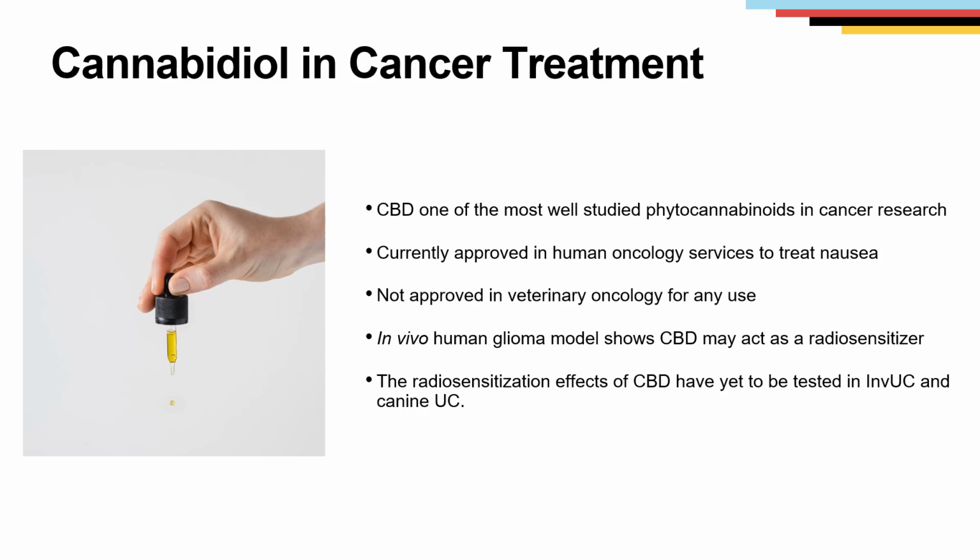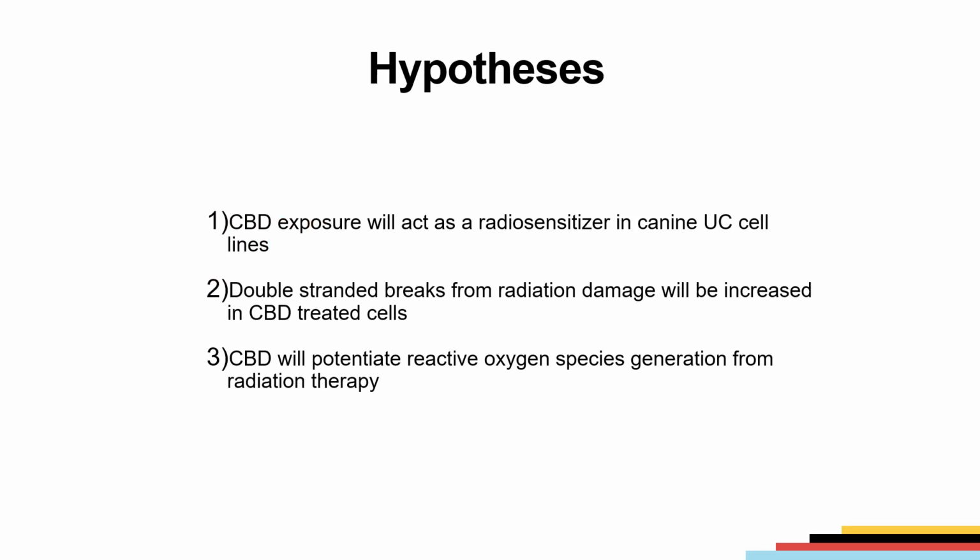Currently, there's an in vivo human orthotopic glioma model that shows that CBD may act as a radiosensitizer. So we sought out to see if this radiosensitization effect of CBD shown in this study would work for canine and human urothelial carcinoma, but using canine urothelial carcinoma cell lines as a model for the human disease. So our hypothesis was that CBD exposure will act as a radiosensitizer in canine urothelial carcinoma cell lines.